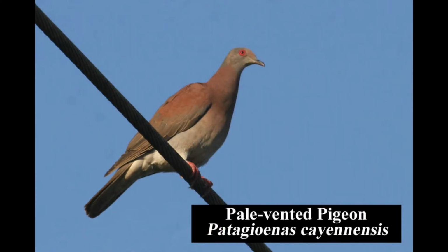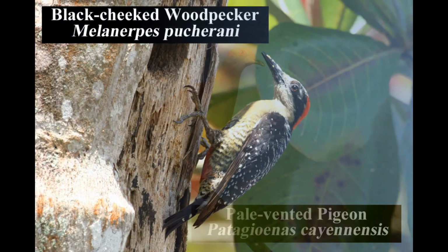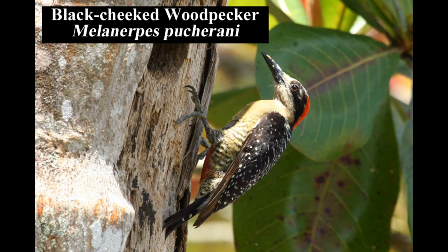The pale-vented pigeon is common in wet lowlands, such as marshy savannas and riversides. It also frequents towns with large scattered trees. The black-cheeked woodpecker is common along the Caribbean slope in humid forest edges and gardens.